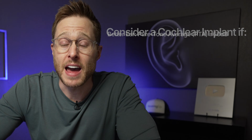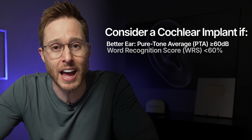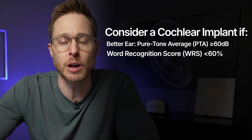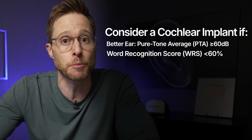You see, a cochlear implant is a device that's used by individuals when they are no longer receiving benefit from traditional hearing aids. In fact, if your better hearing ear has a pure tone average of 60 decibels or higher, and in that same ear you have a word recognition score of 60% or lower, then you should be considering a cochlear implant candidacy evaluation because you yourself may actually get more benefit from a cochlear implant.